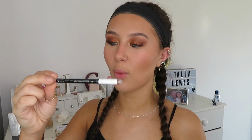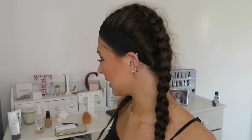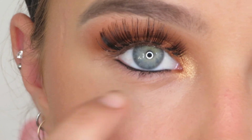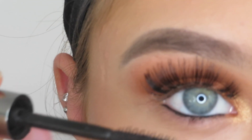Forgot to say, but what I used for that was the Scandalise 24-hour waterproof eyeliner from Rimmel London, in the shade 001 Black. Also guys, all of this stuff is really affordable. As you can see, I've put the eyeliner on, and then I'm going to use the They're Real by Benefit mascara just on my bottom lashes.